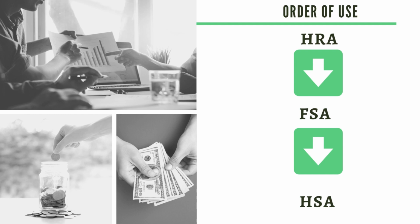Now, if you're one who doesn't have so many health related expenses, then make sure you don't load up so much on the FSA account so that you don't start looking for how to use it all up. But with the HSA, you can load up even up to the maximum because you don't have to spend it all that same year. It can even be used during retirement. And also it helps to reduce your taxable income.